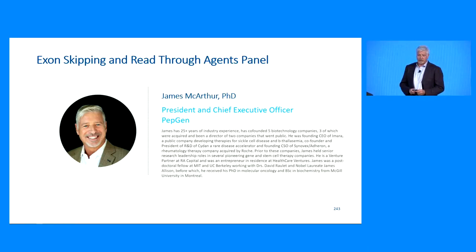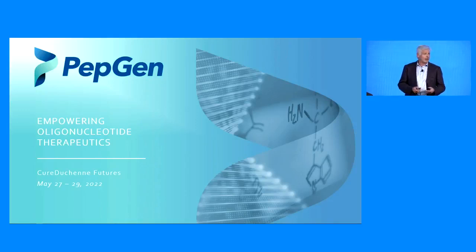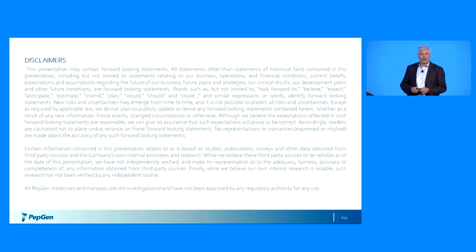I'm CEO of the company, and we're a Boston-based biotechnology company focused on delivery solutions for therapeutic oligonucleotides. As many of my colleagues have indicated, that's one of the fundamental challenges: you can have a great oligo, but if it's not getting into the cells that matter, we're not going to be able to impact your children's health. And so that's what we're focused on at PepGen.